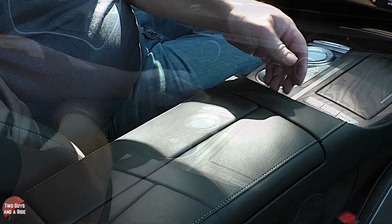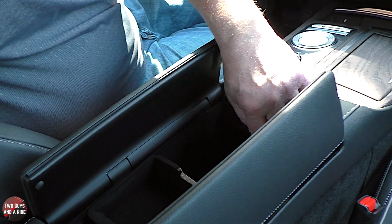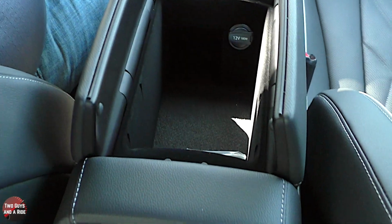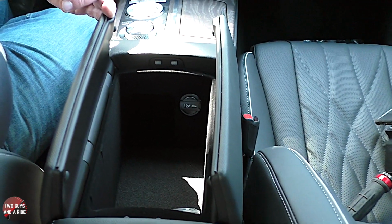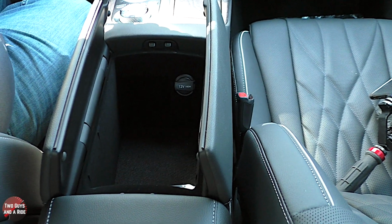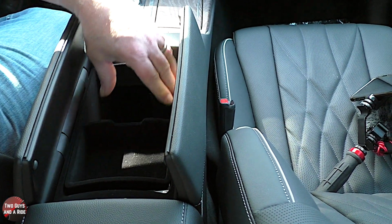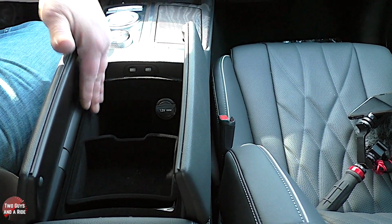Coming back from that, if we pop the center armrest open, you've got an additional 12-volt outlet right here. And then, if I remove this tray, you can see you've got ample storage. You know, it's probably close to 10 inches long. It's probably about 4 inches deep, 4.5. And then you have like a little coin tray right here that you can use. And that only sits in the one area, because it goes from narrow to wide, so it doesn't fit up in here. But it is felt lined.